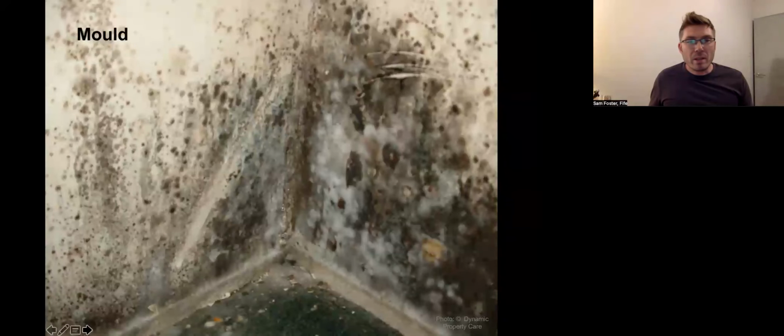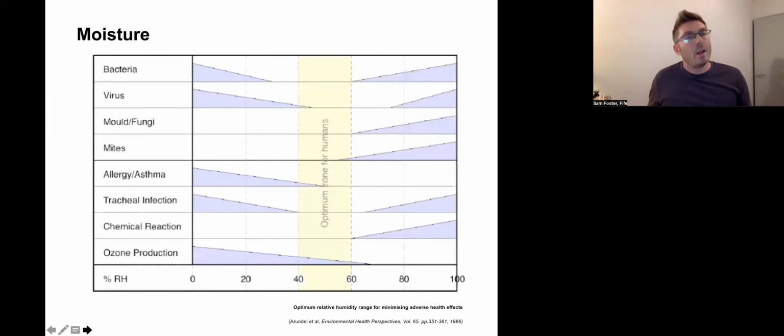We have all seen this in our homes, mold. We probably here are all aware of the impact that moisture has. But maybe not. This is a wonderful graph by somebody called Arundel and Sterling quite a few years ago now. But when it comes to moisture, when it comes to the amount of humidity in your homes, there's an optimum zone of 40 to 60% relative humidity. But it doesn't get rid of everything.